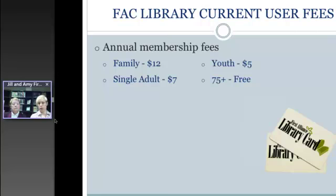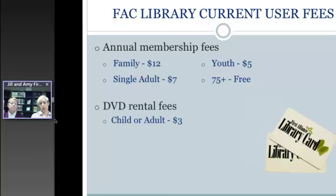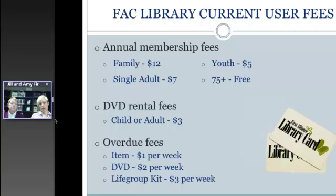And so we created 4 different kinds of memberships you can sign up for. We have a family card, and for example, a family could be husband, wife, and their kids. They all go onto one card and can use it, and that's $12 a year. We have a youth card for $5, single adult for $7, and if you're 75 plus, you absolutely deserve to have that card for free. Our DVD rentals changed to $3 a week per DVD, and our overdue fines changed to $1 per item per week, $2 per DVD per week, and life group kits at $3 per week.